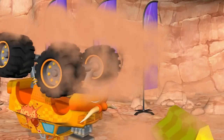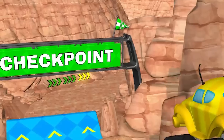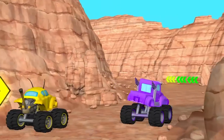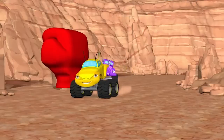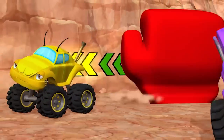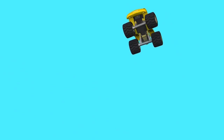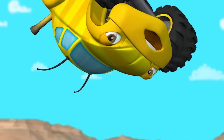And, that's unfortunate. Oops. The yellow and purple trucks are neck and neck as they enter the boxing glove gauntlet. Red boxing gloves are popping up from the crowd. Wow. The purple truck swerves. The yellow truck zigs, now zags. Oh, the yellow truck goes flying!